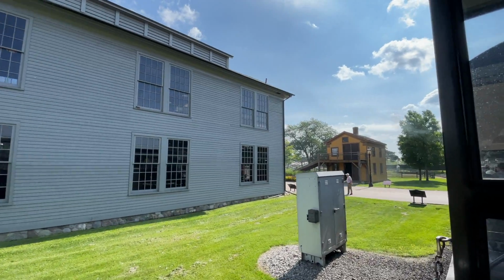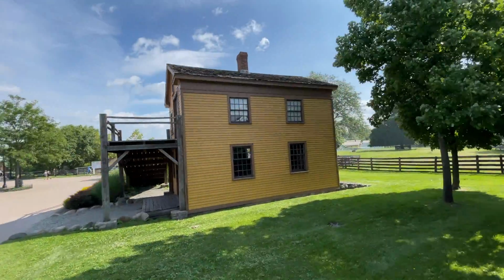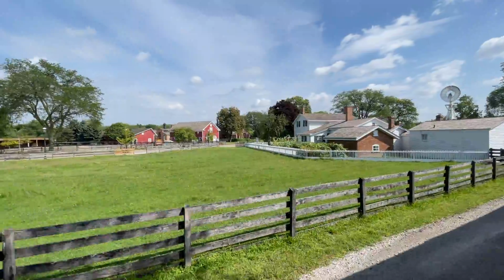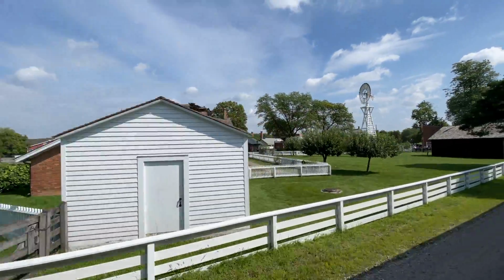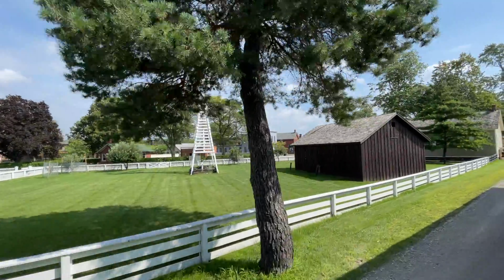The village includes buildings from the 17th century to the present, many of which are staffed with costume interpreters who conduct period tasks such as farming, sewing, and cooking. A collection of craft buildings such as pottery, glass blowing, and tin shops provide demonstrations while producing materials used in the village and for sale.